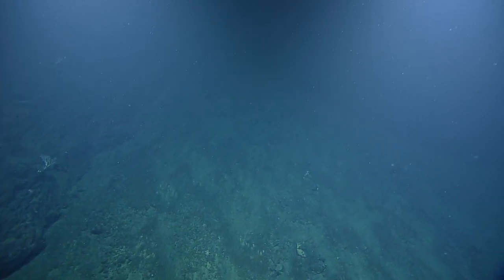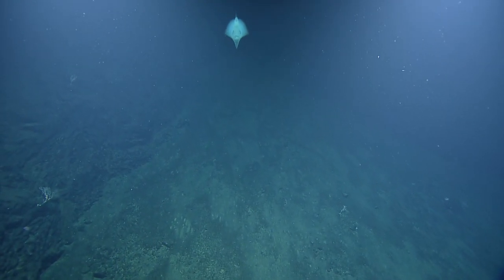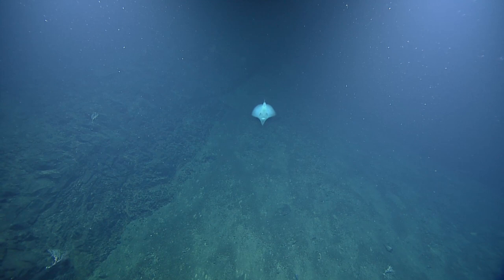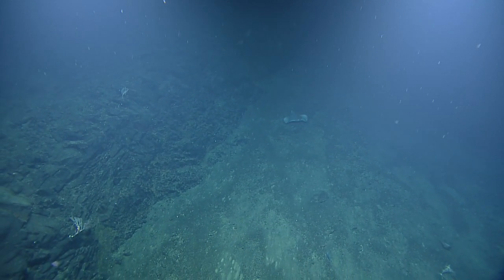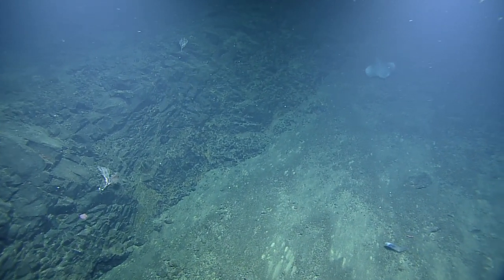What's that out in the distance of Hercules? Something. There's a white something. Whoa, that's exciting. What is this? Quick, record. What is that, the belly of a stingray? Oh, it is a stingray. Look at that. Very cool. What kind of stingray is that?